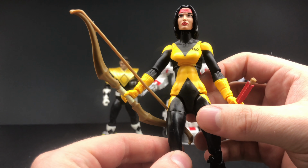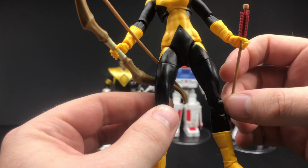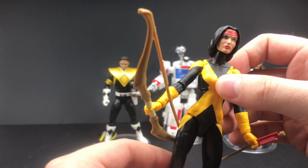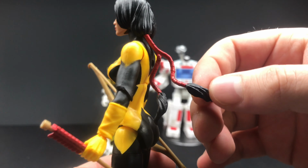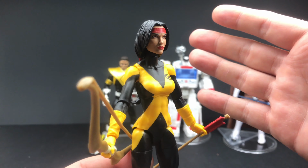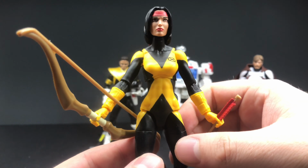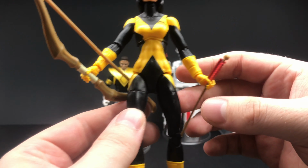She comes with a really cool looking bow and arrow set. The arrow is nice. It's a little bent out of the packaging, but nothing some heat won't fix. Really like the head sculpt that you have. I really like the braids that she has going on in the back. I think that came out great. Something different, something new. It's unlike any of the other head sculpts we've gotten before with some prior Marvel Legends, so it's always nice to see them going above and beyond. I think it looks awesome.